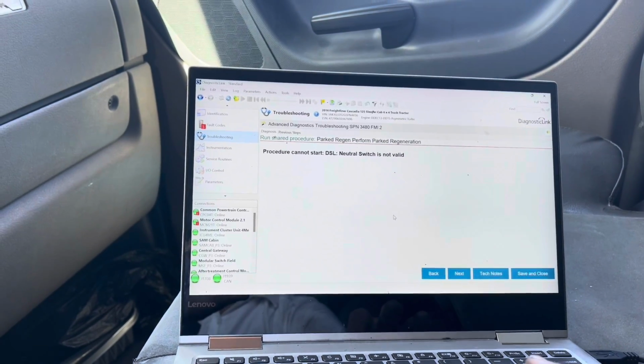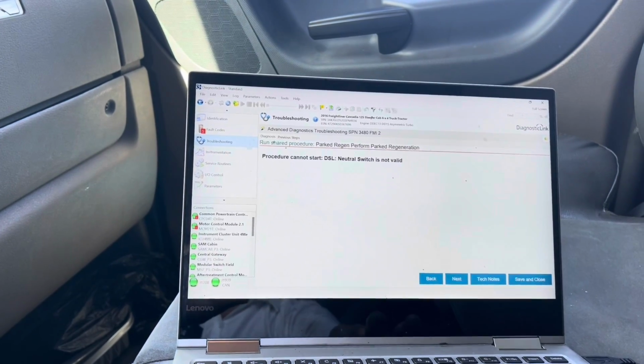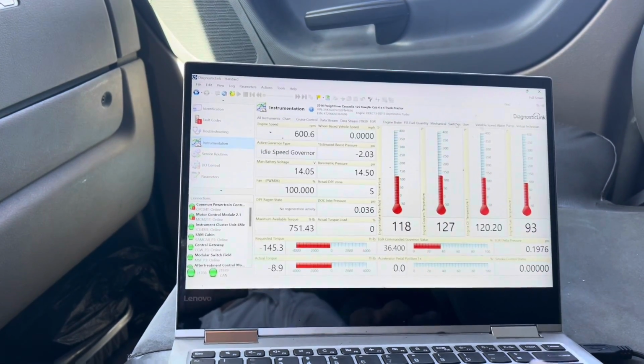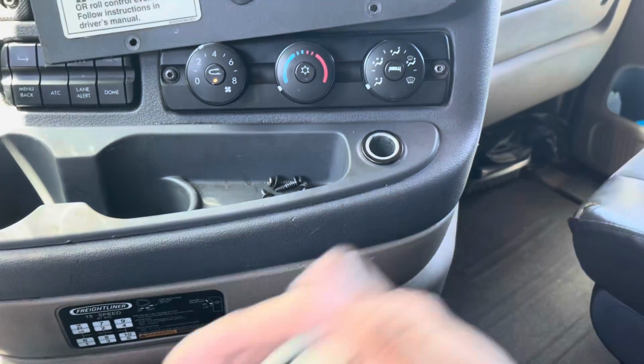What is this? Cannot start. Neutral switch not valid. What does that mean? Let me see. Instrumentation switches. What do you mean neutral switch? It's a standard, man. It should be a pretty simple thing.